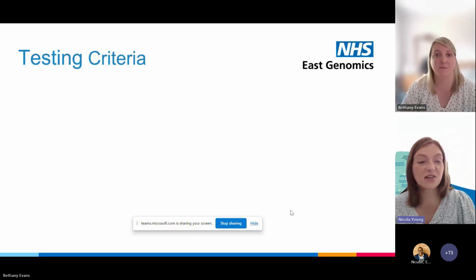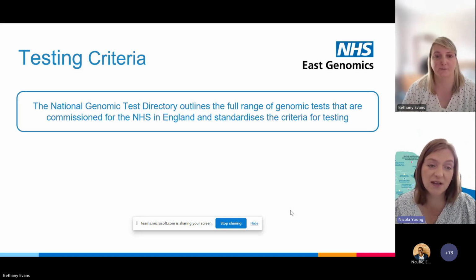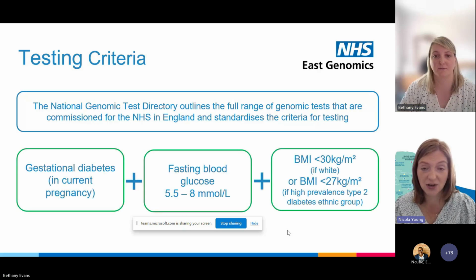So in terms of the testing criteria, obviously Donna touched on this in her earlier presentation. As she said, the National Test Directory outlines the full range of genomic tests that are commissioned for England and standardises the criteria for testing. So the criteria for testing for glucokinase hyperglycemia is very simple.